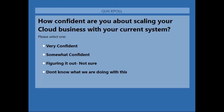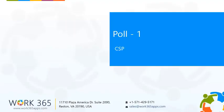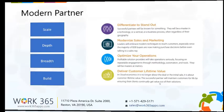All right, I'm going to close this poll out here. In another 3 seconds. 1, 2, 3. I'll share some of these results. It looks like most of us voted with the second and third option. 30% are somewhat confident, and 70% of us are trying to figure it out, not sure exactly what to do. I appreciate the voting there. Thank you for that.